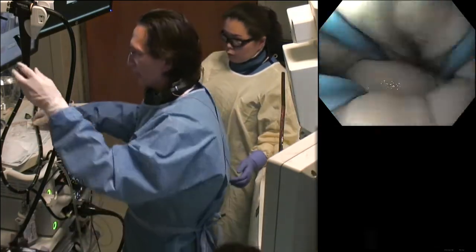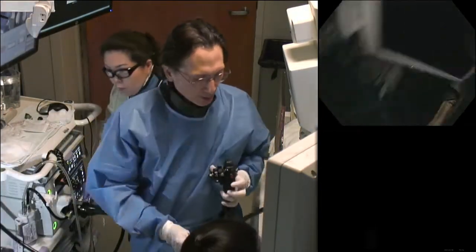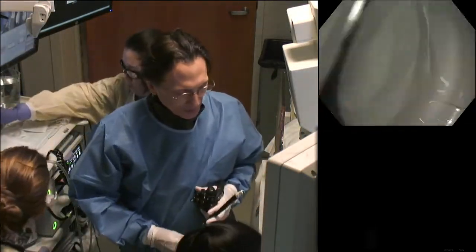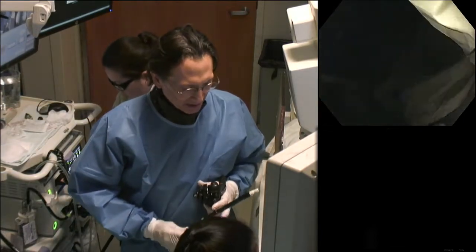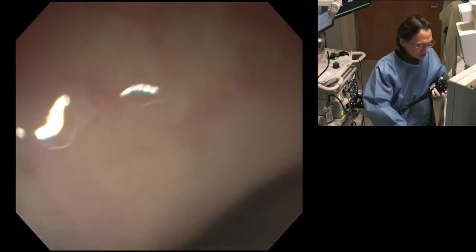We're going to switch out for the echo endoscope now. This is the therapeutic channel echo endoscope. It has a 3.7 millimeter channel, curved linear array. So remember, this is oblique viewing. Advancing very gently. This is a larger diameter scope, so you need to be more cautious.